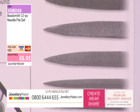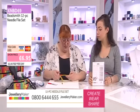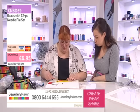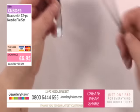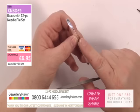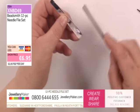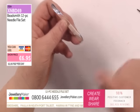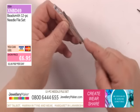I've used the flat one on these pieces, the half round one, and the round one. I've also got a square one, which is cool. For this one, predominantly, I'm going to use the flat file, and you want to gently run it along. If you've got a Dremel, you can do it very quickly, or you can file it. Now, if you file it flat like that, you'll get a corner. So what I do is I kind of roll it.